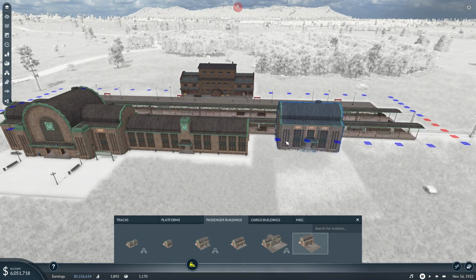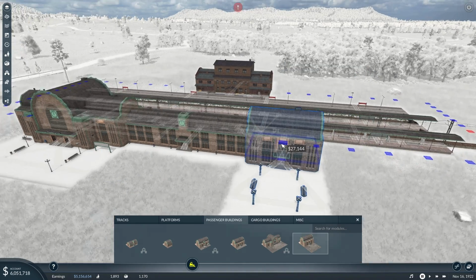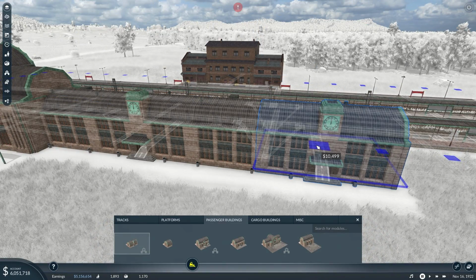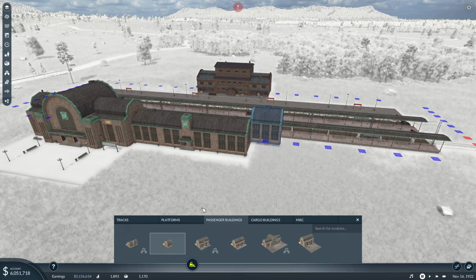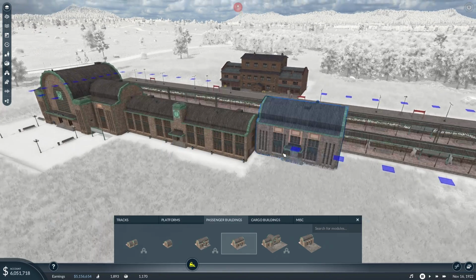Hang on. How do I make this? I want that same style, though. Like this little clockwork thing. That's kind of how it looks. This looks so flippin' cool. I love every little bit of this.